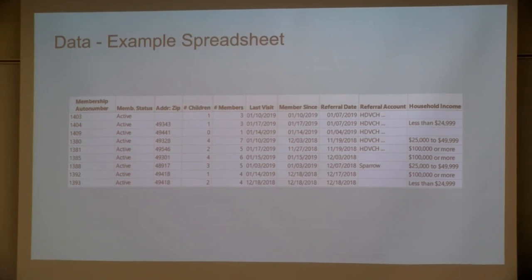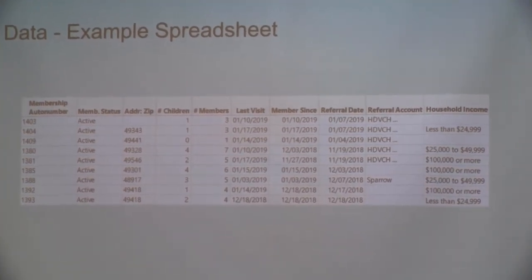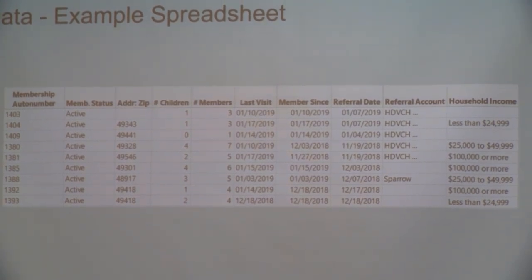And so this is an example of one of the raw data sets that we got. And so as you can see, it's all very unformatted, but you can also see that household income has several missing values as well.